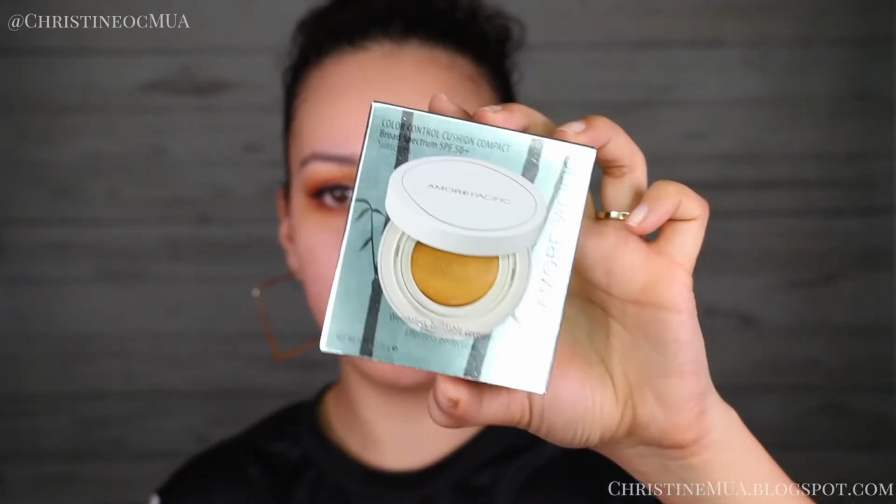I do have a foundation here. I have no idea whether it's going to match me or what it's going to be like at all, but we'll just give it a quick shot and see. So this is the Amore Pacific Color Control Cushion Compact. It is a cushion foundation, and this is in the shade 104 light medium, in brackets pink. Now, I'm not pink undertone, I'm yellow, or at least olive.